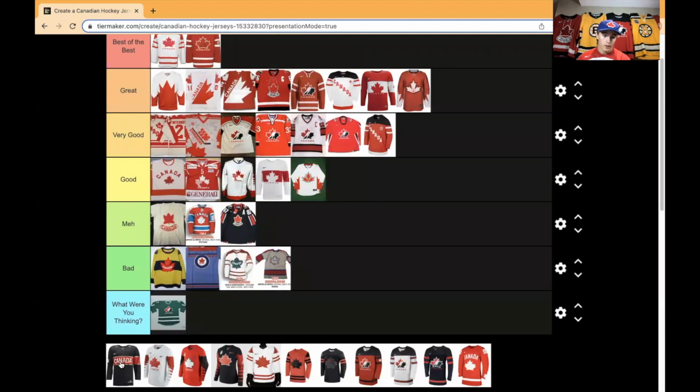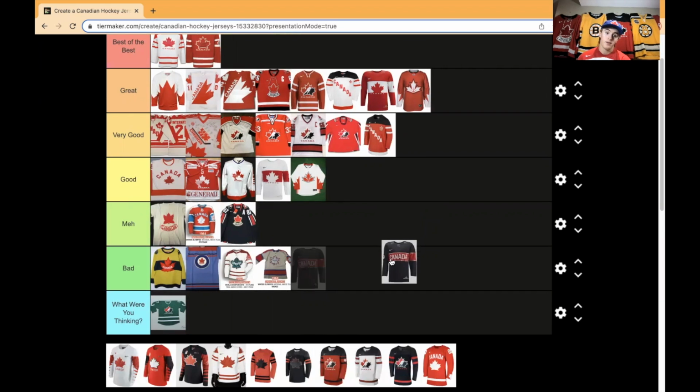Next one we have here is from Sochi as well. With the black, for me, it's a very meh jersey. I understand what they're trying to get out of it, but even on the ice, it just looks out of place. And really, when you look at the other jerseys they had, I think that the other jerseys from Sochi looked a lot better than the black one.